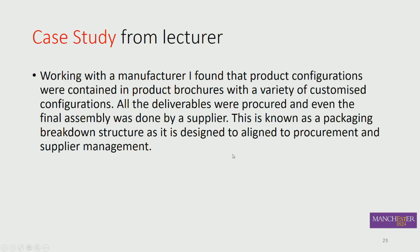Having done the same job myself, doing a product breakdown structure for a particular company, the company I worked with didn't do any manufacturing, assembly, or even commissioning or installation of their equipment. They were a so-called design authority. They did all the design, and then all the tangible work, the manufactured components and assembly, and then their equipment was installed on ships. Even decommissioning was done by contractors. All they did was design.